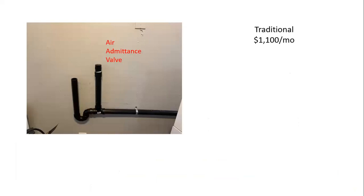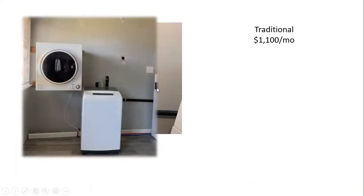Here's something I've done, because washing machines are so important. For my own units, I created this drain line. I strap it to the wall, and I add this little air admittance valve so that the water flows quickly. And I tie it into the kitchen sink. Then I add these little portable washers and dryers, like you would have in an RV.